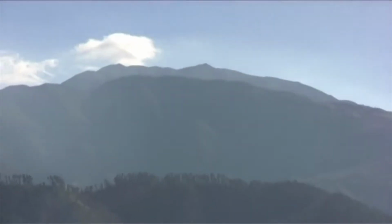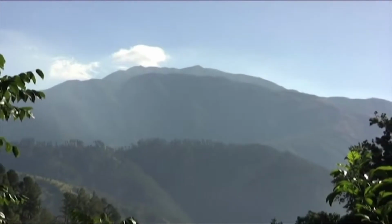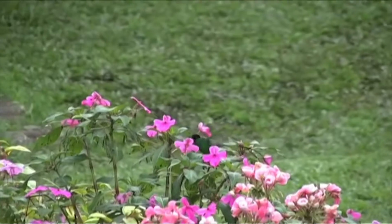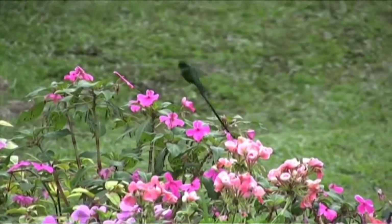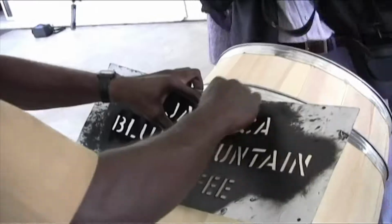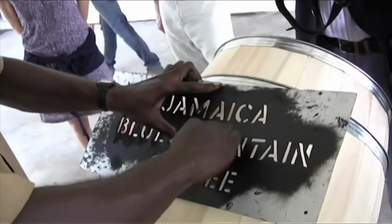All these factors combine to yield a coffee of exceptional sweetness and aroma, rich flavour, and full body with mild acidity. No wonder then that James Bond called it the most delicious in the world in Ian Fleming's novel Live and Let Die. The result is what many regard as the best coffee in the world, and the champagne of coffees.